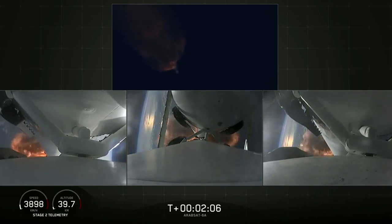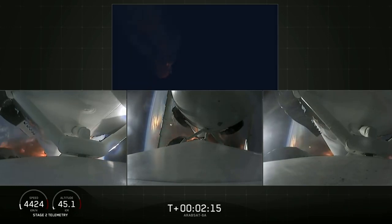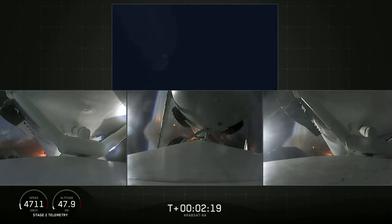Second load limiting shutdown. Continuing to decrease loads to minimize acceleration on the Falcon Heavy structure. Coming up on booster engine cutoff, called BECO, and separation of the two side boosters.